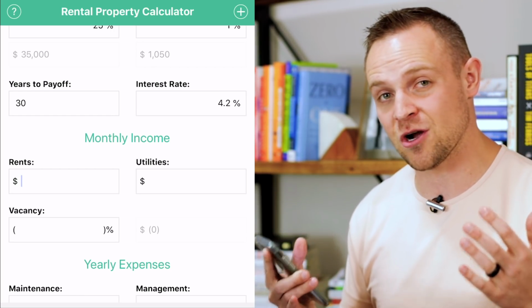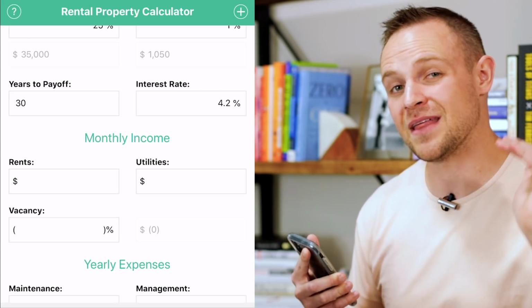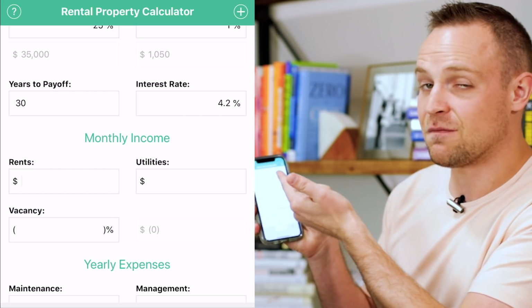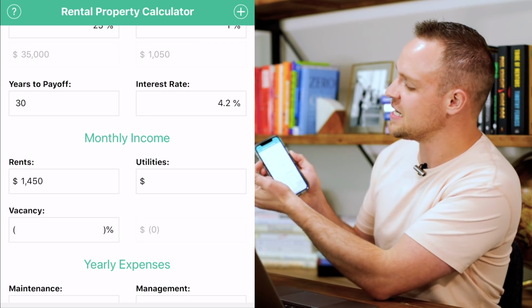Now, a lot of people might be nervous looking at a property, saying, oh, they're gonna have vacancy. Not me, because I knew exactly what I could rent it for. And I knew that top unit I was gonna get at $850. So when running my numbers, I plugged in $1,450, which it did end up being once I got my upstairs tenant in. So we're gonna plug in $1,450 on the rents.